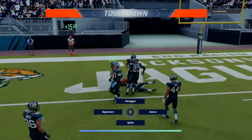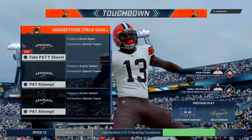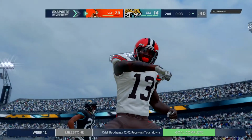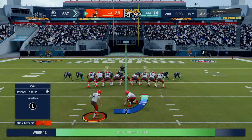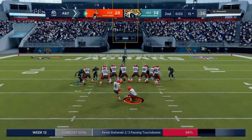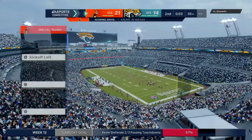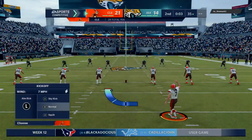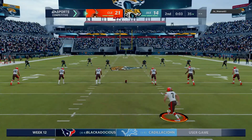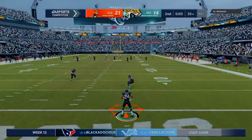This is caught, and he is into the end zone. Touchdown, Cleveland. Touchdown. Odell Beckham in the final seconds of the first half. And the Browns have moved out in front. It's up and good, and that'll make the score 21-14. Score Browns 21, Jaguars 14. So with 3 seconds remaining in the half, they will line up to kick this one away.